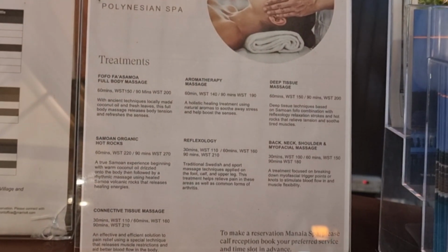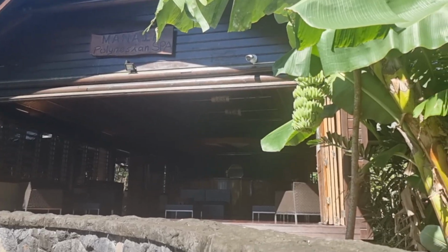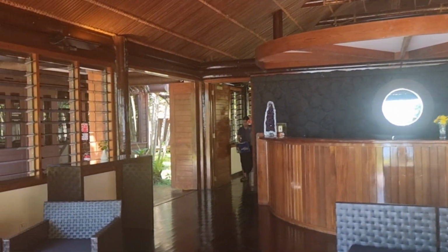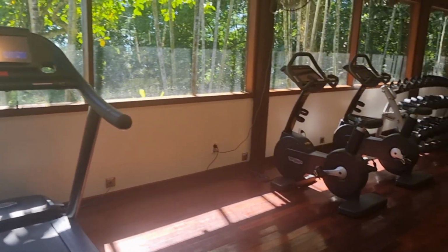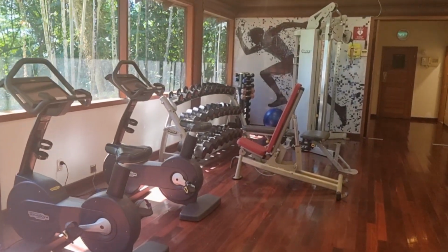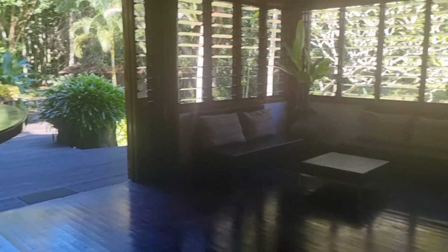Here's a quick look at the spa brochure with all the rates. And with that, we have covered everything about our stay at Sheraton Samoa Beach Resort.